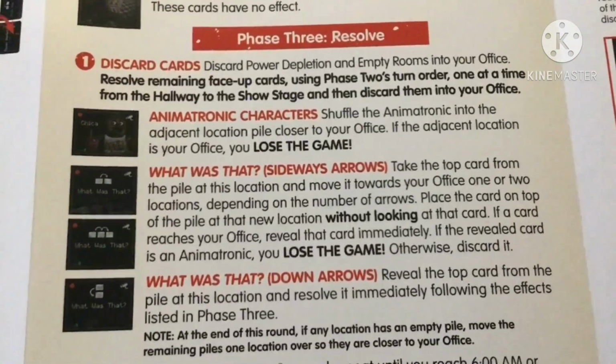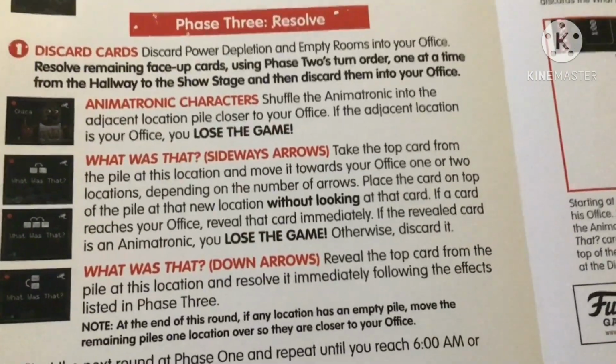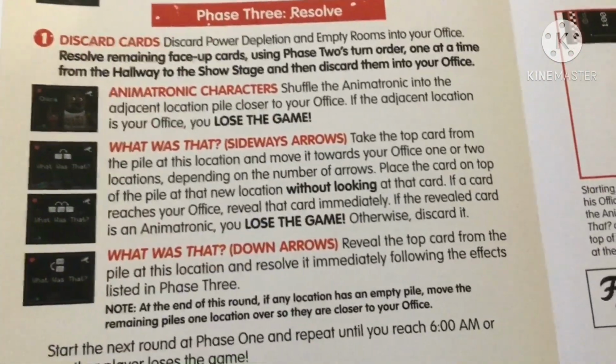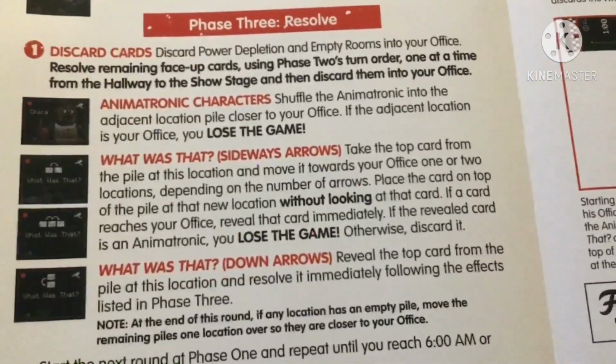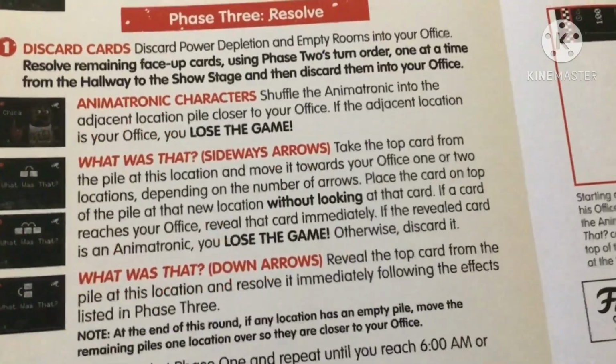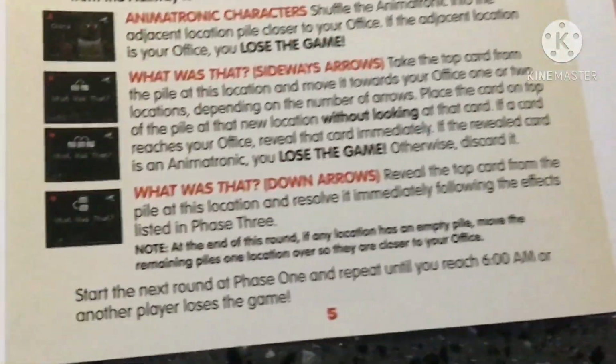"What was that?" Sideways arrows. Take the top card from the pile at this location and move it towards your office, 1 or 2 locations depending on the number of arrows. And place the card on top of the pile at the new location without looking at the card. If a card reaches your office, reveal that card immediately. If the card that's revealed is an animatronic, then you'll lose the game. If not, then discard it from the game.